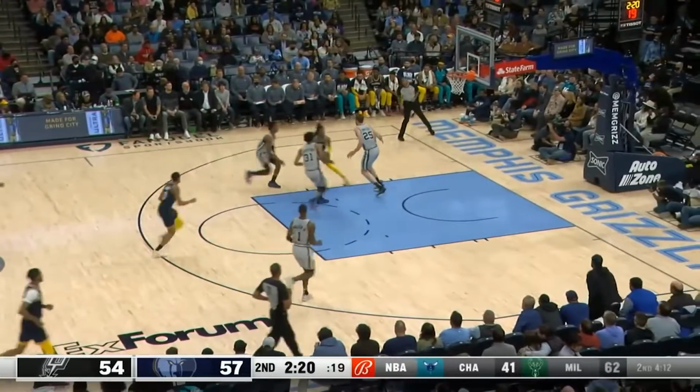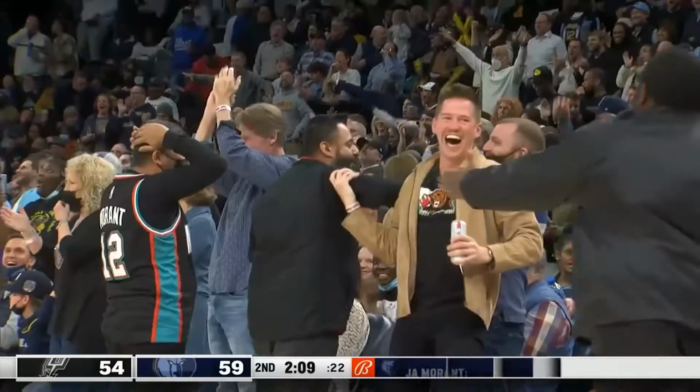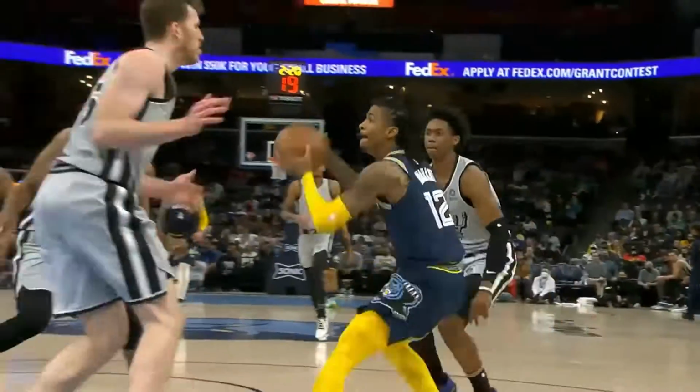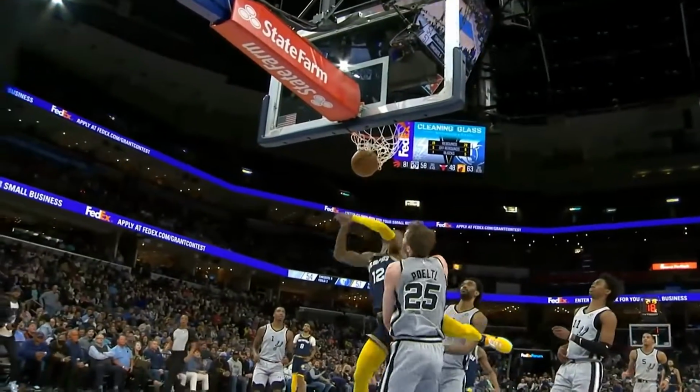Ja Morant had the sickest in-game dunk you'll ever see versus San Antonio. It's the date Memphis Grizzlies superstar Ja Morant nearly ended the career of San Antonio Spurs player Jakob Poeltl. Morant received a one-handed half-court pass from Steven Adams. He got the ball well in advance of the three-point line, took 2 dribbles, and took off from outside the paint to unleash a ferocious dunk over the 7'1" Austrian center.